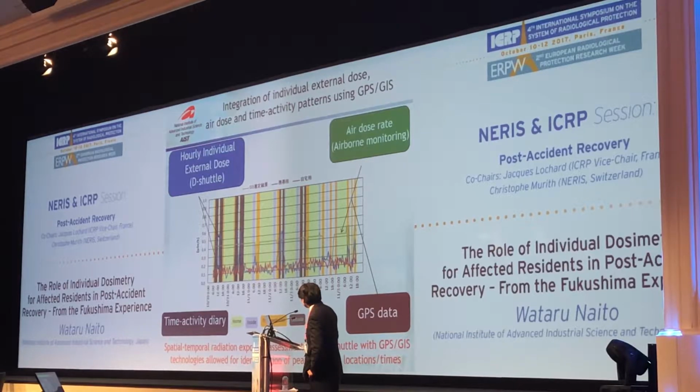This color represents what people are doing at this time. The light green area is staying inside or at home. Then this gray area is staying outside. So the spatial temporal radiation exposure assessment using the shuttle with GPS GIS technology allowed the identification of where and when exposure occurred.